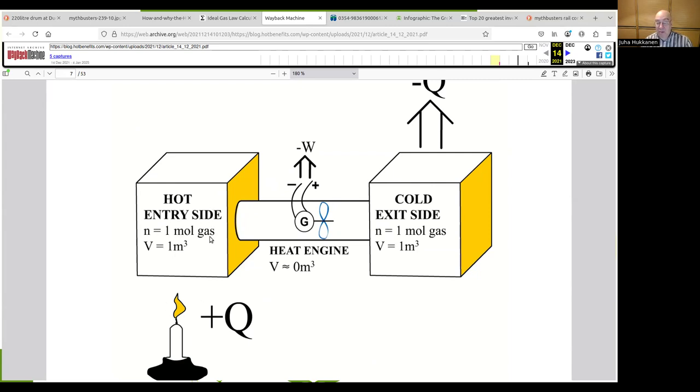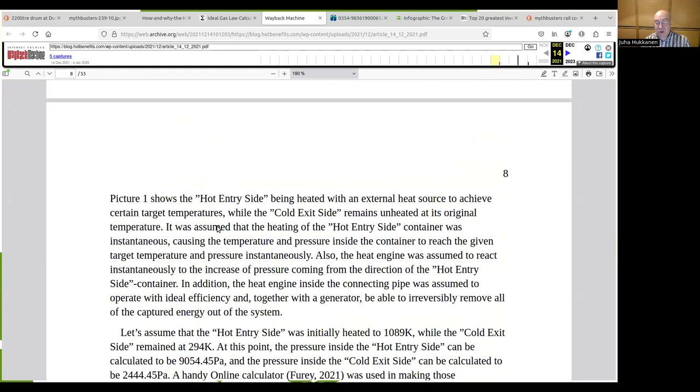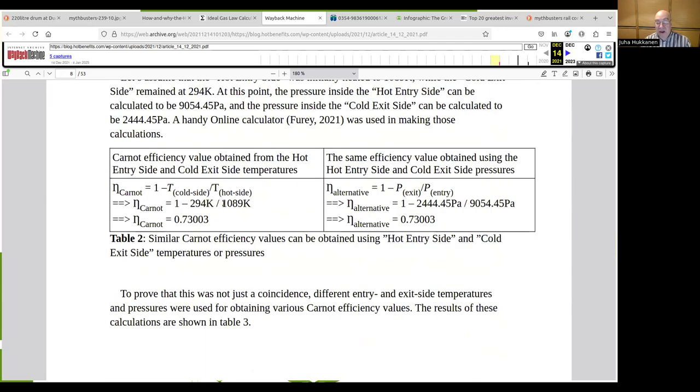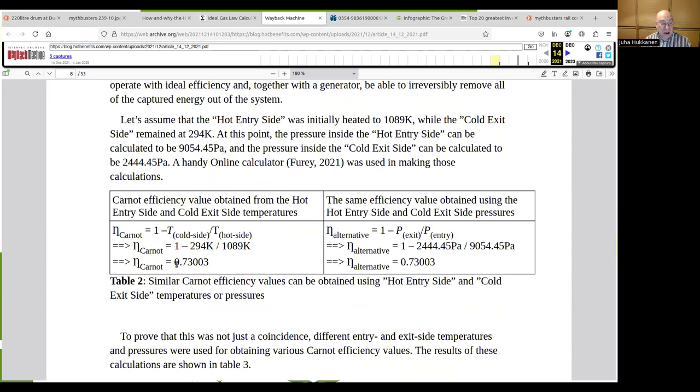And as you know, we have 1 mole of gas, and we have the volume here. We know the temperature to which we elevate this temperature. We know the initial temperature. And for example, here, if we had initial both of those boxes at 294 degrees Kelvin, and then we heat this side to 1089 kelvins, we get the Carnot's efficiency value like this, but we can also get that using the pressures, which we can calculate using the ideal gas law calculator, and we get exactly the same number.